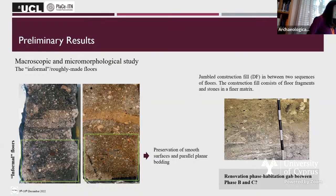Sediment analysis and changes in paste recipes and decorations of pottery have also confirmed this habitation gap between phase B and C. It will also be interesting to see whether there are any changes in the manufacture of monolithic floors between these two phases.